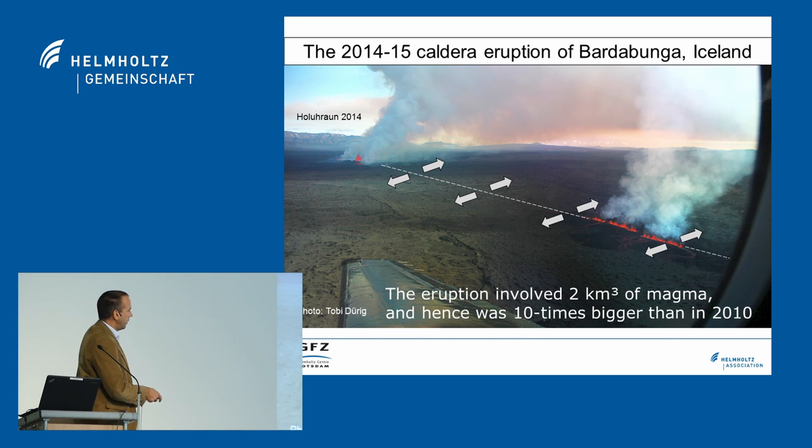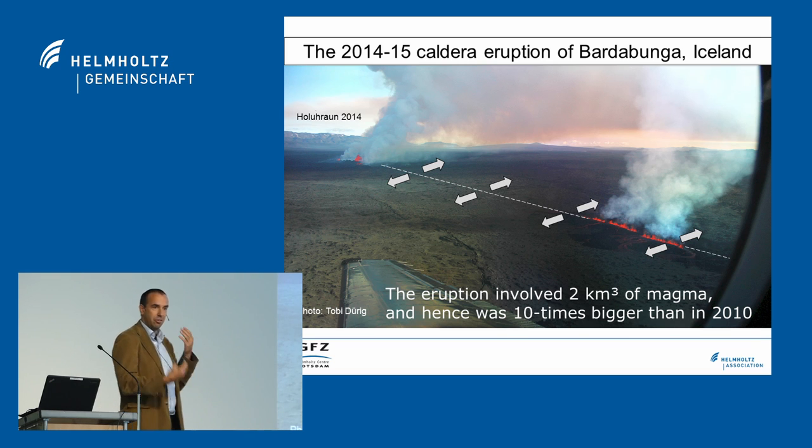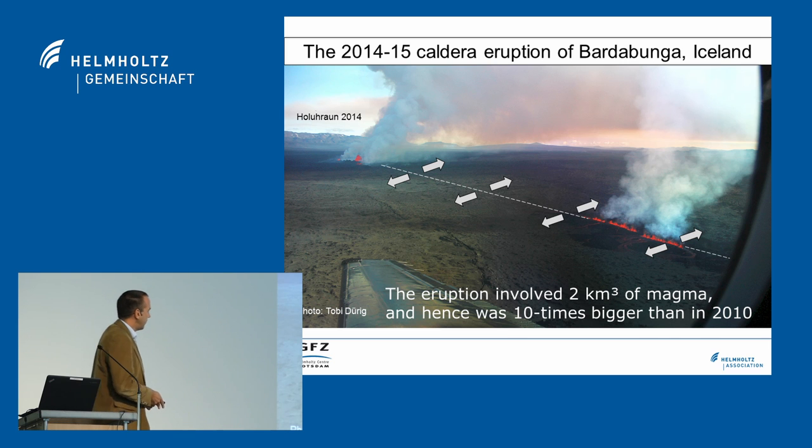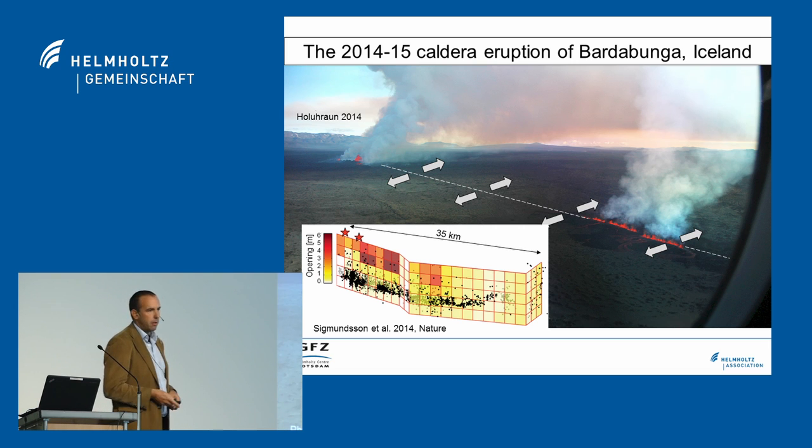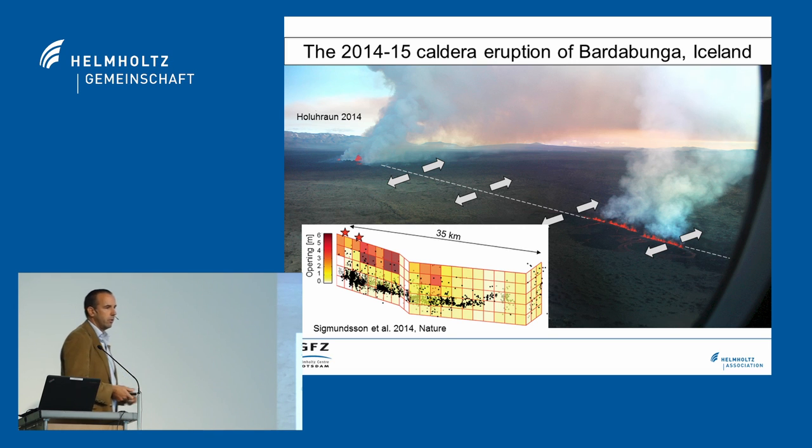And the interesting thing is it was erupting about 2 cubic kilometers. So it's quite a big volume. And it was about 10 times bigger than the eruption which closed the airspace over Europe. And actually, as I will show you in the next slide, it initiated under the thickest ice we have on Iceland. From deformation data, we could identify that there was an opening of a crack, and this was obviously the path of the magma, and this could also be simulated using models, computer simulations.